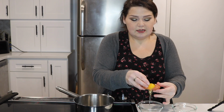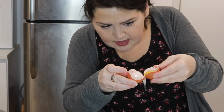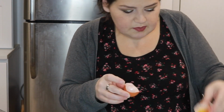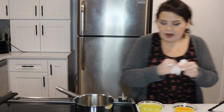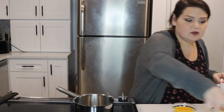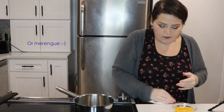To start, you need 6 egg yolks. So you'll separate them out. I just do it the old-fashioned way by cracking the egg and separating out the yolk from the whites this way. Goopy piece here that does not want to come off. I always just use my eggshell to cut it. There we go, 6 egg yolks separated out. You can save the whites for something else. If you want to make angel food cake or something like that, that would be a perfect use for them.